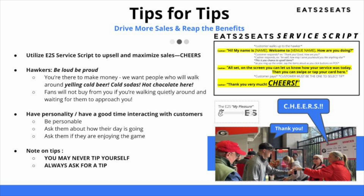Fans will not buy from you if you're walking quietly around and waiting for them to approach you rather than you chasing the sale. Also, just have personality and have a good time interacting with customers. If you don't enjoy this, this probably is not the job for you. Be personable, ask them how their day is going, and ask them if they're enjoying the game. These little things can go a long way to increasing your tip take-home throughout the course of the shift.